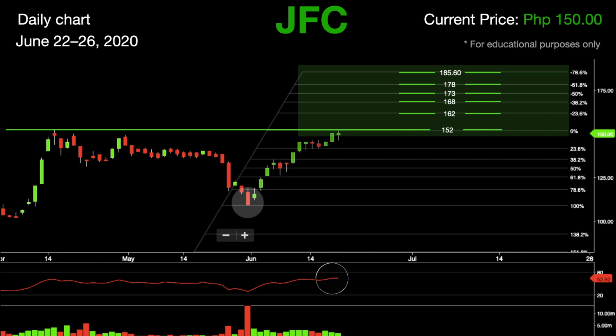Relative strength index is currently at 63. We can expect Jollibee to skate back and forth at the 152 level, or even lower if the market continues to trade with low volume and volatility.